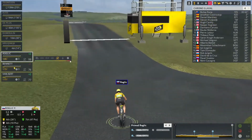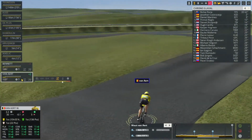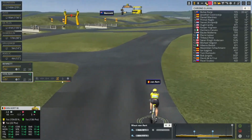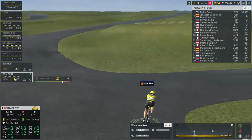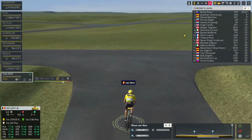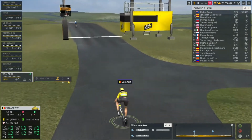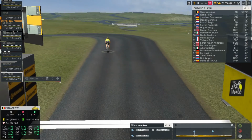Roglic runs out a little earlier than I thought he might. But Van Aert is the important one. Roglic takes 4th away from Kruijswijk there. And Bennett. Let's see how he can do. But with not that long to go, Wout van Aert coming up to the finish. I think we're going to get the energy just about perfect. Go 99 at the line, and we win. We take 15 seconds of a lead.